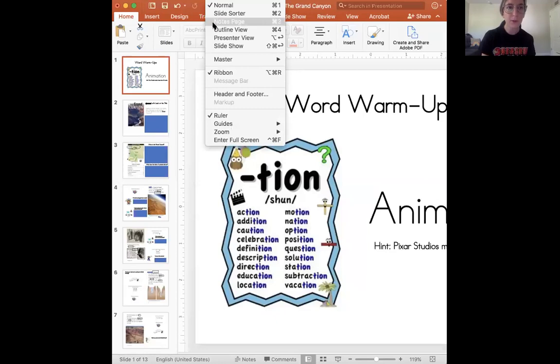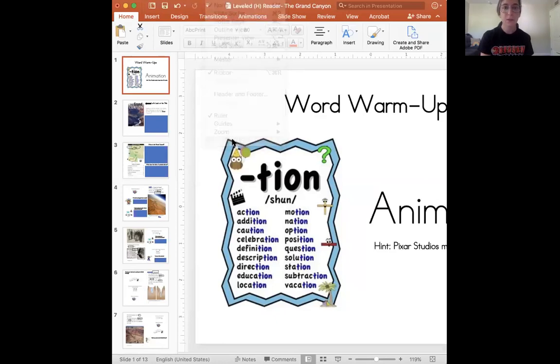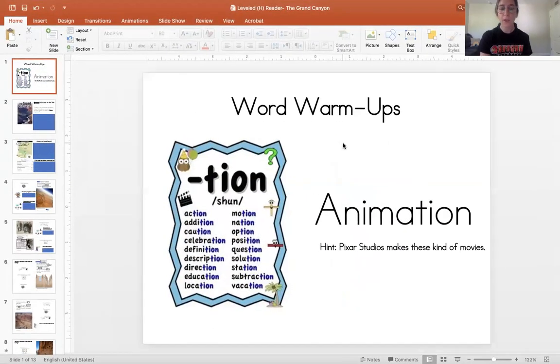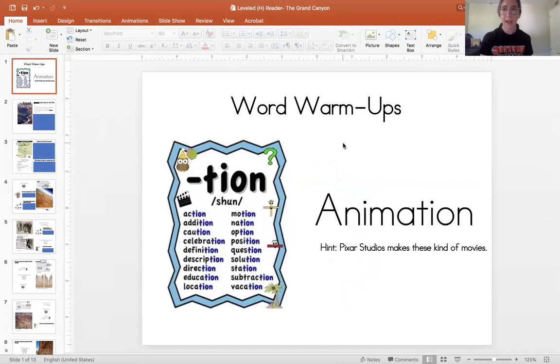Word warm-ups that we do at the beginning of a story that we read together are words that you're going to see throughout the story today. So we're going to practice some of the sounds that they make so that you are able to start reading those words on your own. Our words that we're going to see today have the ending shun, T-I-O-N, shun. Okay, here are some example words. Action, addition, caution, celebration, definition.